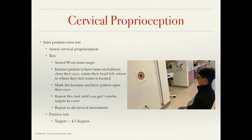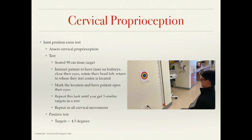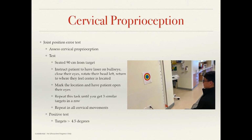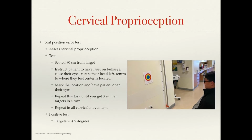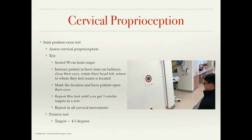Another thing that we want to take a look at is their proprioception, and this is done by Rob Landell. Our rehab aide was kind enough to be the patient, and I'm not sure if you can see on there, but he's got a laser on his head, seated about 90 centimeters from the wall. And we have that target placed so when he's seated with a neutral position, it's completely in the center. The patient will close their eyes, rotate to the full range of motion, and then come back to center and hopefully land on that target.